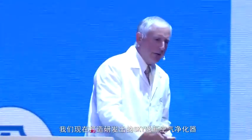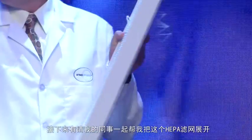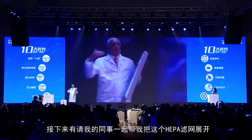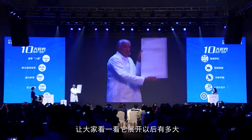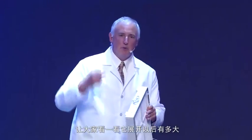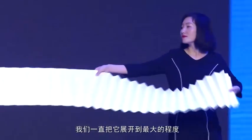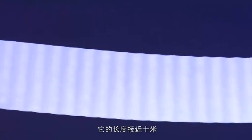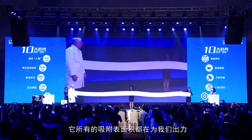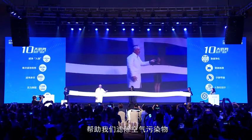So having the ability to have a system that can go all the way down to 0.0024 microns is truly remarkable. I'm going to invite some helpers up on stage to show us how much media is actually in this frame that can really give us outstanding contaminant removal. So I'm going to ask them to take this material that we designed with the pleats and stretch it out. And yes, it measures almost 10 meters long. What we have here is a lot of capacity to capture those contaminants that can cause us harm, the ones we can't see. Thank you.